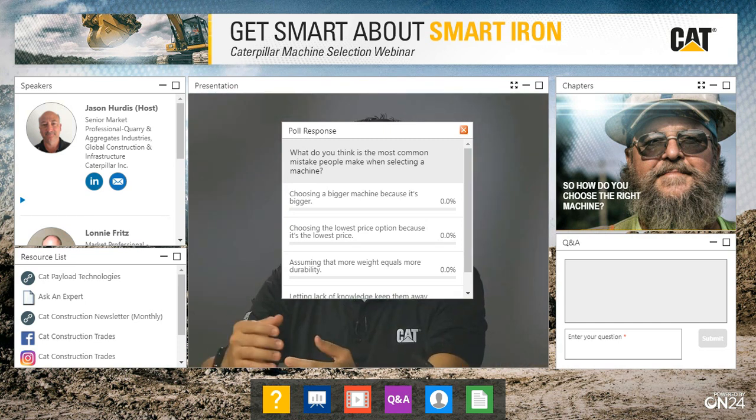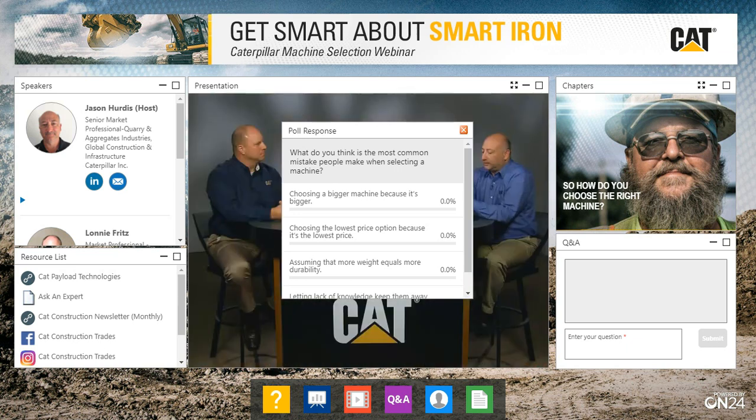But really our machines are there to be that tool, the right tool, and we want to help them make sure that they know that we have the tools to help them for each segment. So usage attributes are important.